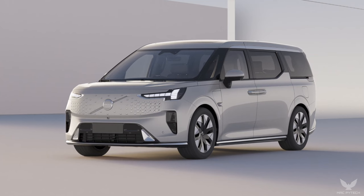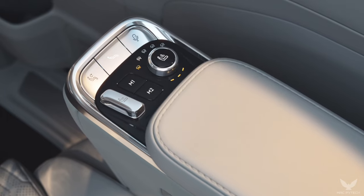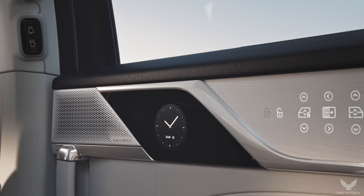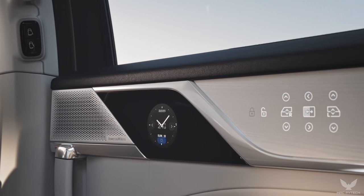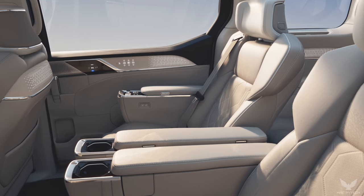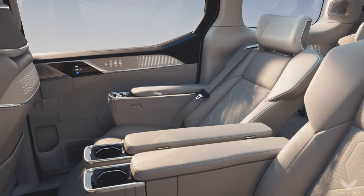Volvo says the EM90 is equipped with top-notch sound isolation and road noise cancellation technology, together with dual-chamber air suspension and what the carmaker calls silent tires. The EM90 will be on offer as a six-seater, with a pair of armchair-style lounge seats in the middle row and a more conventional pair behind.